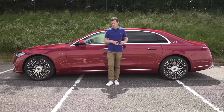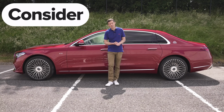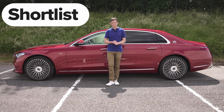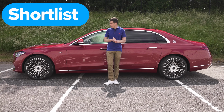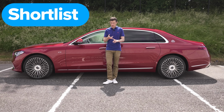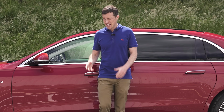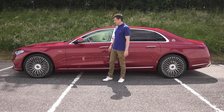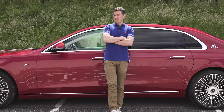So then, what's my final verdict on this new Mercedes-Maybach S680? Should you avoid it? Should you consider it? Should you shortlist it? Or should you just go right ahead and buy it? Well, I reckon you should shortlist this car. You see, it's super comfy, very luxurious and full of tech, but then so is the normal S-Class. And to most people, this just looks like a normal S-Class. Personally, I would go for a Rolls-Royce Ghost, which just stands out that little bit more.